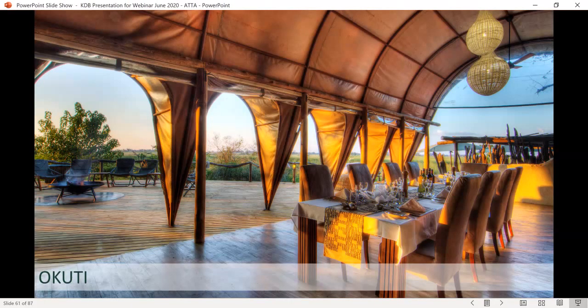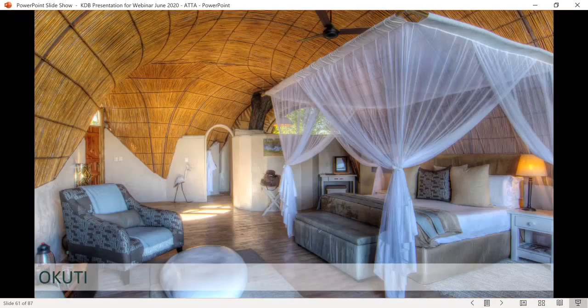So this is the dining area. We've also got a pool, a lounge area, and then a fire deck at the front of camp. And what's really lovely about the location of the camp itself is it's along the Monachera River. So this is a channel. It's one of the main channels of the Delta. So whether you're in your room or you're at the main area, you have that water element and you have that channel flowing in front of wherever you are.